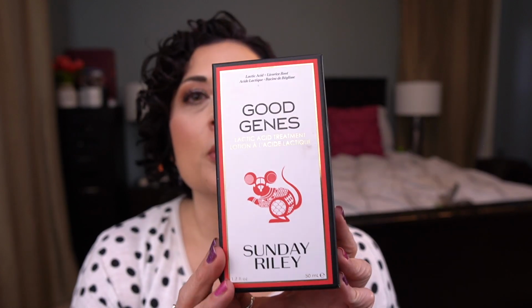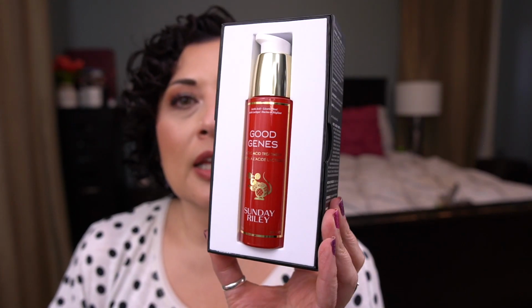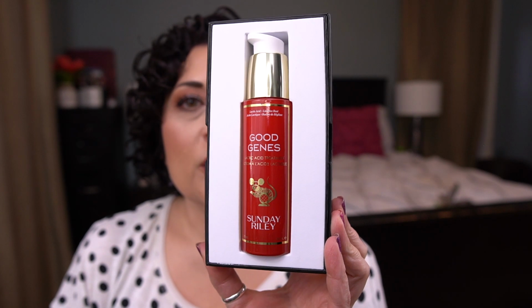And then let me share with you a few things that I found at TJ Maxx. I'm kind of hopping around here. I found this full size of the Good Genes by Sunday Riley. I love this product. It's my holy grail exfoliating serum. My skin loves lactic acid. But it came in this limited edition Lunar New Year packaging, and it was at TJ Maxx. It was $80. I think this is normally like $130.